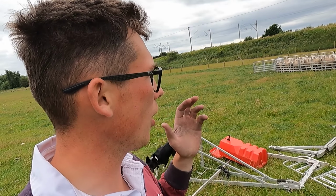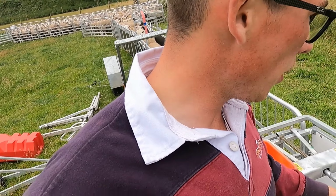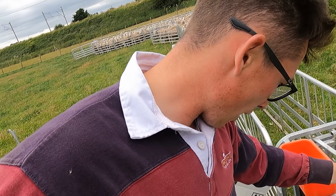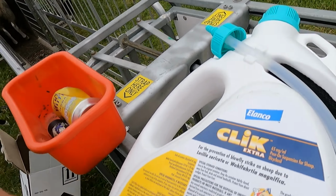So we are off again, but this is going to work a little bit different this time, guys. We are clicking everything in the weigh crate because I need to know what weights they are, because there's fat lambs in here. And the Clik has a withdrawal of, I think, 40 days. We'll just check that. There we have. Withdrawal period of 40 days. So I was right, so basically just over a month.